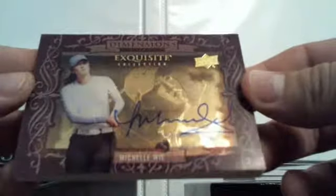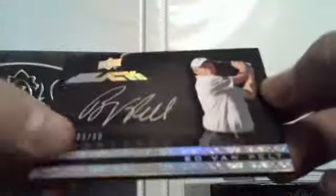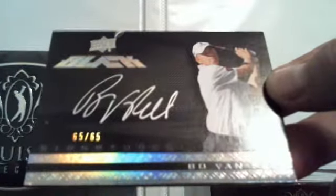Also in this is another rookie that you may know of, Michelle Wie. Look at that, dimensions of Michelle Wie. Another monster on tour. Very cool. Very cool card. Next one is a Bo Van Pelt. Look at that. 65 out of 65. That's the Upper Deck Black Edition insert. Little problem there. Got some flaws to the card. Probably a solid 9. But Bo Van Pelt, 65 out of 65, black.